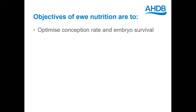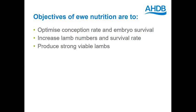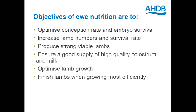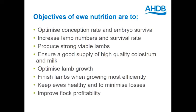So the objectives of ewe nutrition are to optimize conception rate and embryo survival, to increase lamb numbers and survival rate, to produce strong, viable lambs, to ensure a good supply of high quality colostrum and milk, to optimize lamb growth rate, to finish lambs when growing most efficiently. So most efficiently means the younger they are, the more efficient they are. Keep ewes healthy and minimize losses, and obviously ultimately for all our clients, to improve flock profitability.